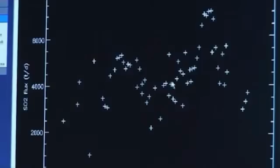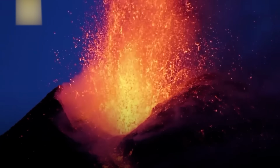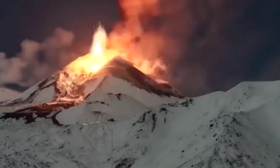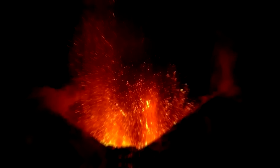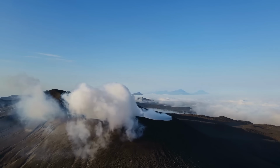But beyond the cutting-edge technology and science, there are also the stories and legends that have grown up around Etna over the centuries. Have you ever heard any of these tales about why Etna erupts so often? Is Mount Etna's eruption just a natural event? Or could there be something more strange happening beneath the surface? Something that even scientists can't explain? Could this be a sign of something bigger yet to come?